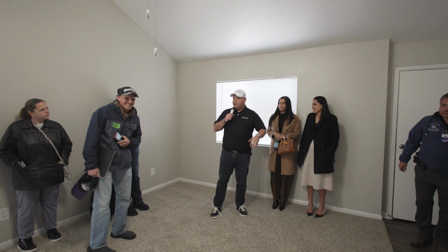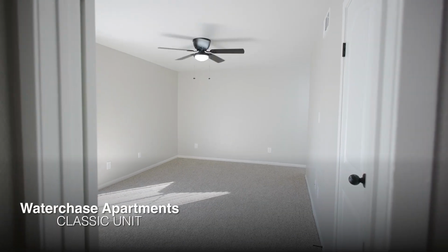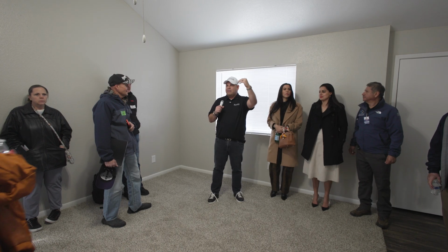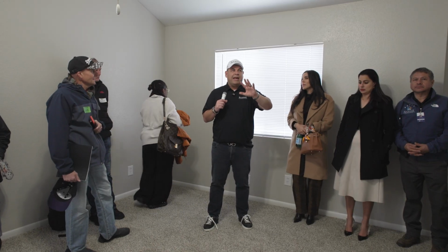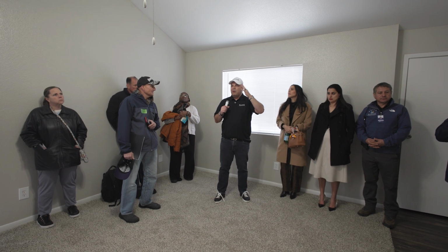This is Water Chase's classic unit. It's 974 square feet and we rent it for $1,279. Now ownership is over. We got to get to the next level of rent. We got to get more competitive. That's where you spend the money. So everything you see here is more or less original from our initial rehab or little additions that we did along the way.